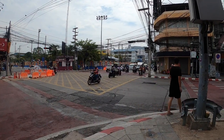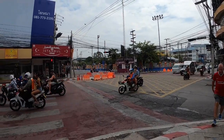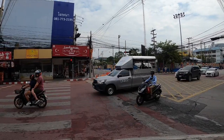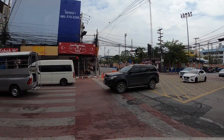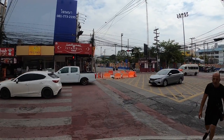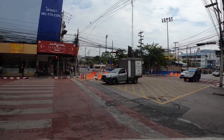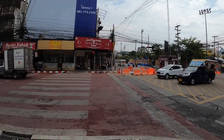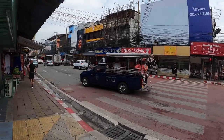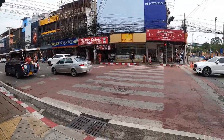You can see people at the buses now. If it's come from Soi Buakhao, along Soi Buakhao, it will turn right on Pattaya here, and it will come down and it will turn right to go along Second Road. So you can see the buses full.